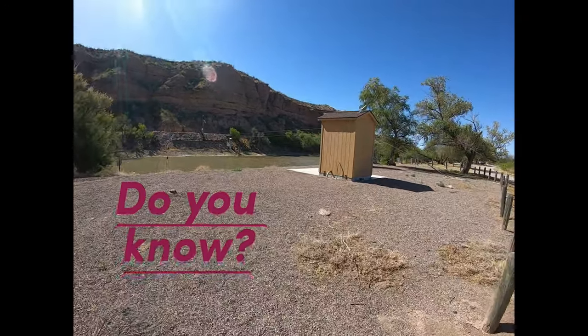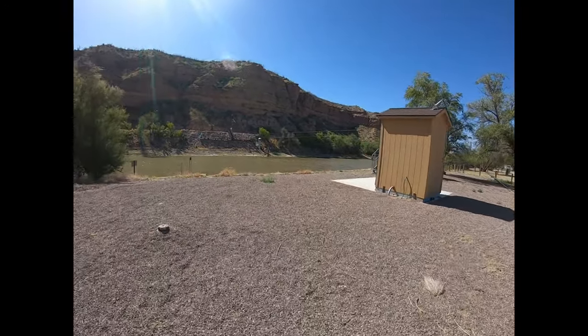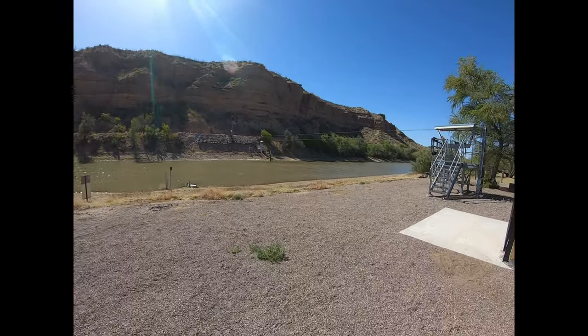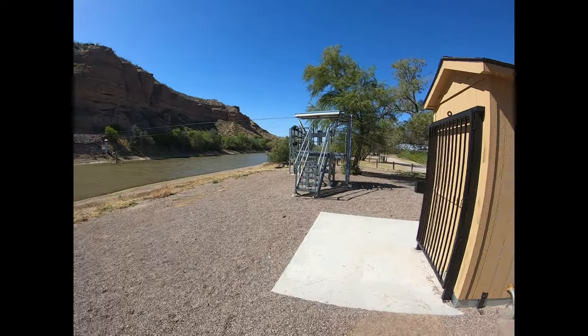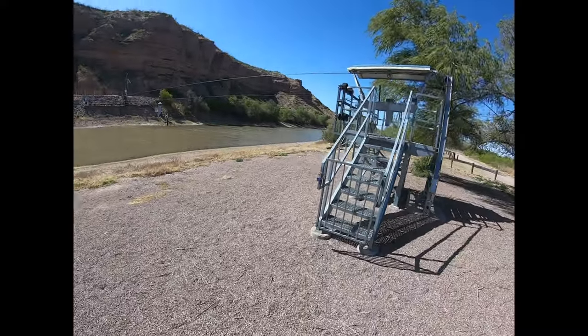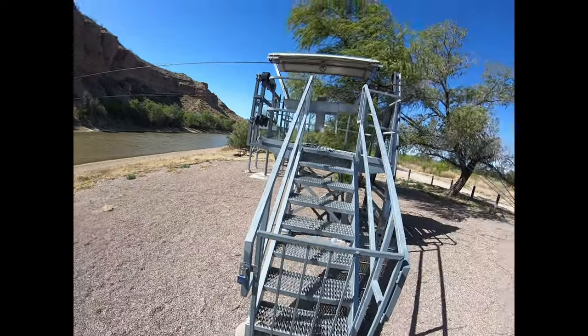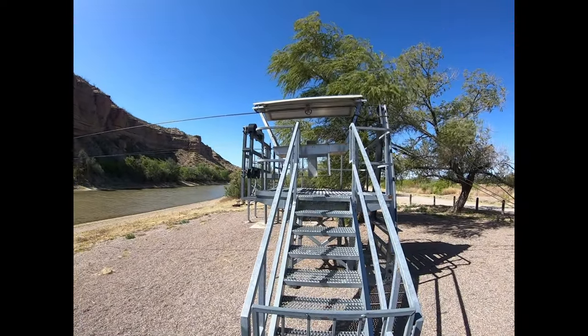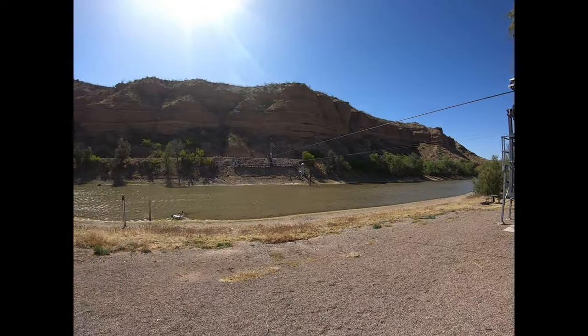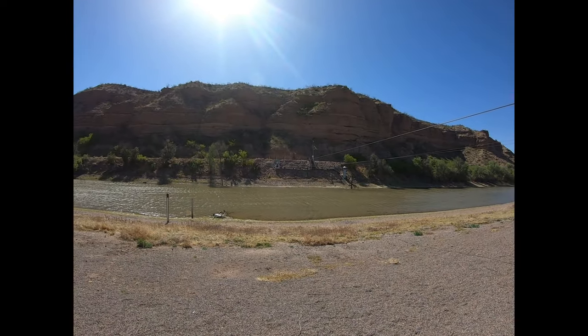Basket, I'll show you that in a second. Again, if the wind doesn't mess things up. Right down there's the river, and then you have this building, which is probably the electronics, but you can see it's got a padlock on it, it's all locked up, and that thing weaving back and forth in the wind.